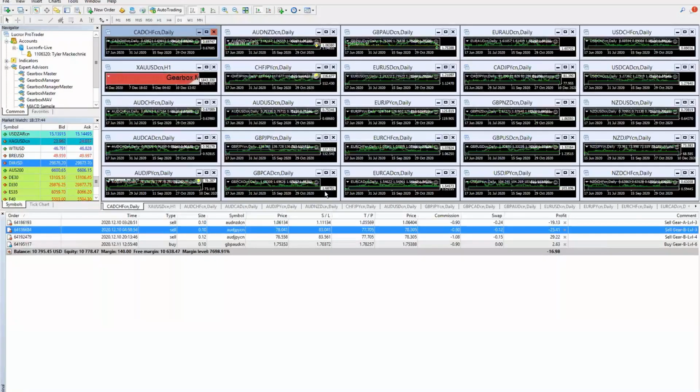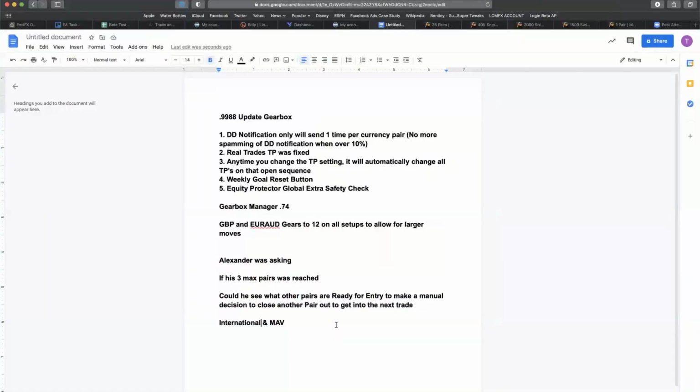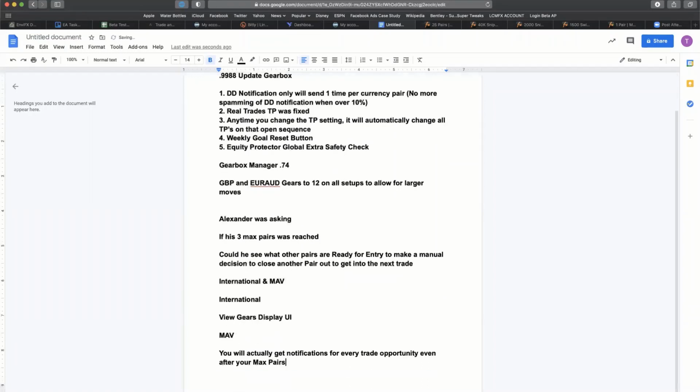Now, if you're using the MAV version, our manual approval version, what will actually happen is you will still get notifications. So let's put this here: international, view gears display on UI. Now for MAV, you will actually get notifications for every trade opportunity even after your max pairs has been reached. So let's say your 3 max pairs are open, but a trade alert is still available. The MAV version will still send you an approval. Just if you approve it, it won't actually immediately enter that trade. It'll wait until one closes out. And then if that trade's still valid, it'll enter your pre-approved next trade opportunity.